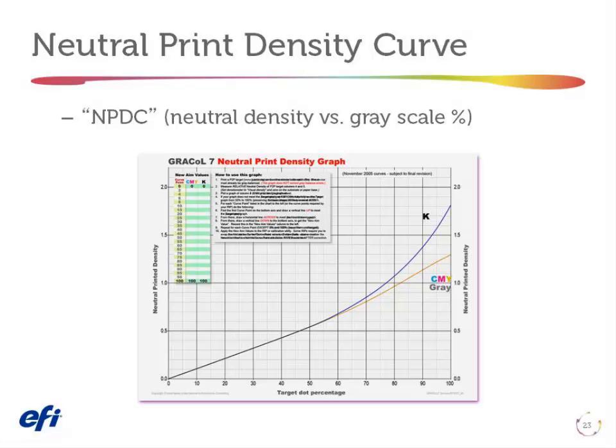Laborious process. Recommend you buy some software if you're doing G7. Those of you that go way back in the industry probably remember using the Jones diagramming technique to link up your scanner with your press, dot gains, and so forth. This is a little bit like that. It's not a Jones diagram, but if you've done that, you'll be very handy with the graph paper here to calculate your G7 curves.